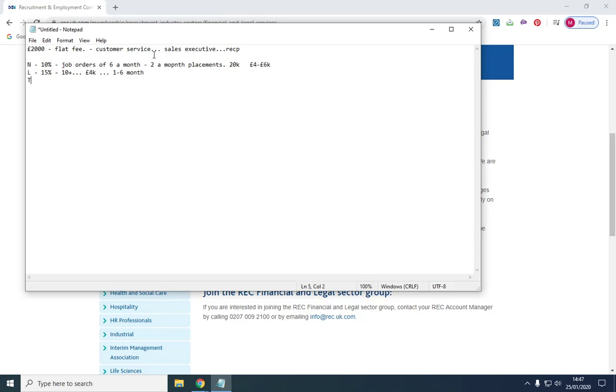Yep, and that brings me to the next one, which is a very large company. They were on 10%, and I moved it to 15% after that because they were very pleased. I had a 100% fill rate. Now, the reason I did that, I made a mistake at the start. I was just wanting to get them on board because they're such a big name, and I was definitely confident I could help them out.